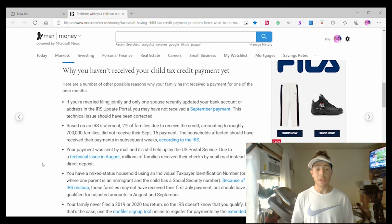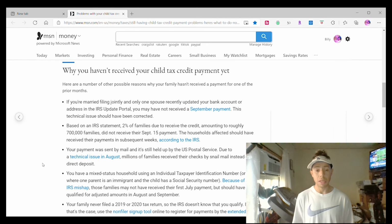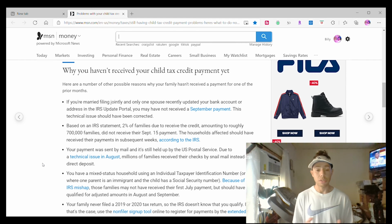If you're married, filing jointly, so if you're both a couple married and filing together in your taxes, and only one of your spouses, only one person, mom or dad, recently updated your bank account or address in the IRS portal, you may not have received a September payment. This technical issue should have been corrected. Okay, so make sure you correct your taxes, you correct your addresses, and correct everything.